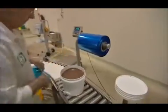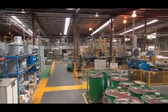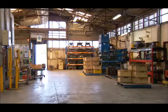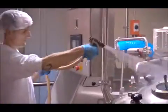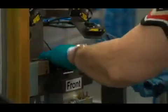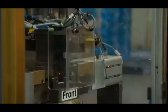5S works in any industry: manufacturing, hospitals, warehousing. It works whether your workplace is big or small. 5S is not just about cleaning up at the end of the day. It will cut down on frustration and help you do your job easier, faster and better.